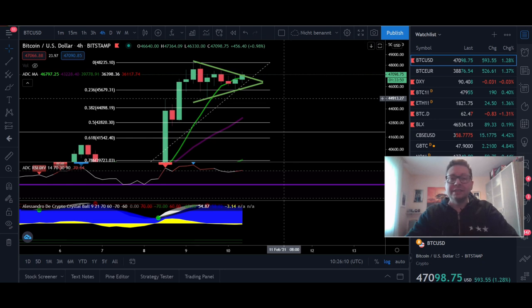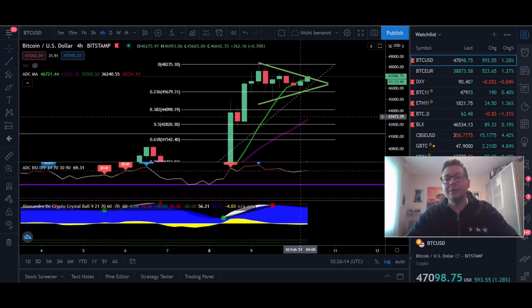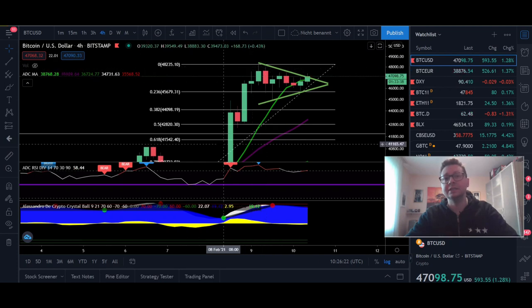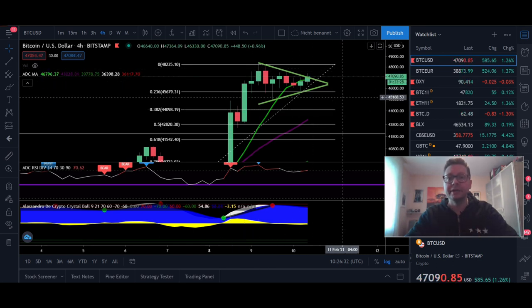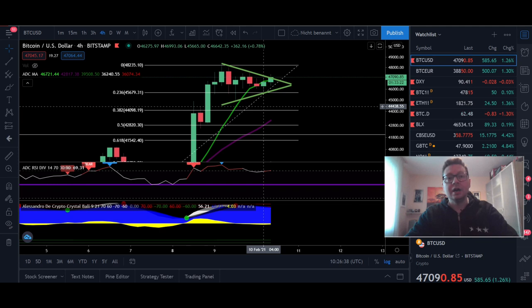All right, my friends, let's start here in the 4 hour time frame, because yesterday we had this sell signal in the 4 hour time frame. I told you that yesterday I was closing my longs because it looks like this big pump that we have seen in the last couple of hours is potentially over, and we're going to start a little pullback or maybe some sideways movements before we gear up again for another big move to the upside.